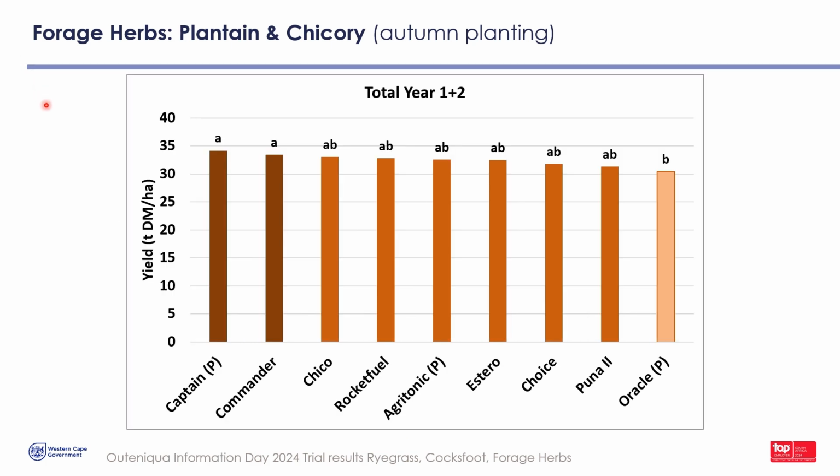This graph represents the total yield of the 2 years. The trial ran for 2 years, and this is the total yield for that combined 2-year period. And then all the cultivars were actually similar to the highest yielding, both chicory and plantain, except for the plantain cultivar Oracle, which was lower yielding than the top yielding cultivars.